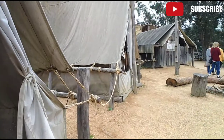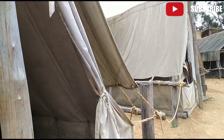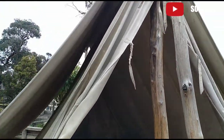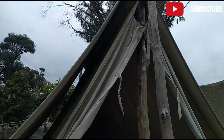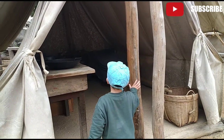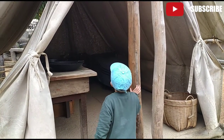Look at this, Ethie. You can see they've got two skins on the tent, an outside skin and an inside skin. So a bit of shade, maybe keeping it a little bit more cool. Wooden floor. They would have had to deal with flooding.